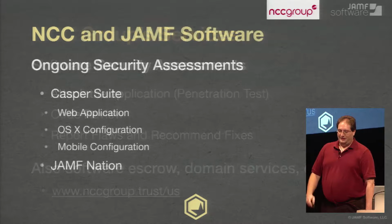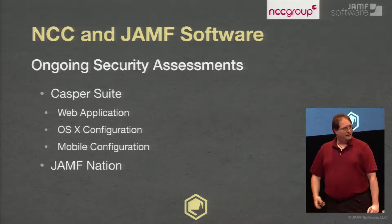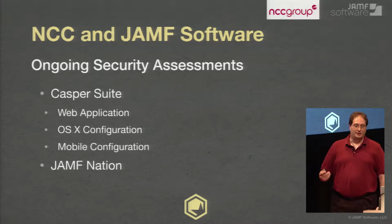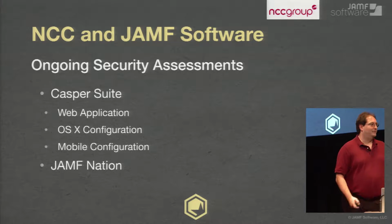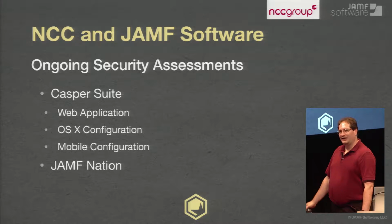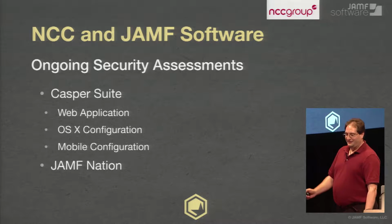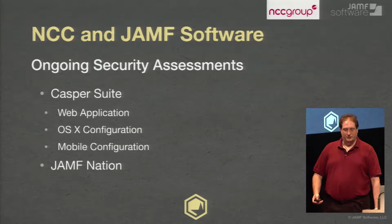So we'll get on to security assessments here. We do ongoing security assessments, helping out Jason's team, pretty much for the entire product ecosystem. So Casper Suite, the web application, the configurations on the box itself, the configuration of the mobile device, so the actual binary and how it's configured on OS X and iOS, the JAMF Nation website, all the pieces that make up pretty much Casper. We've been helping them with security.